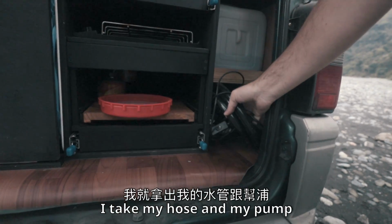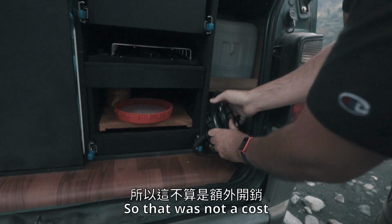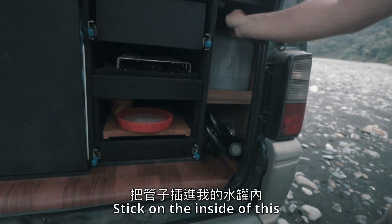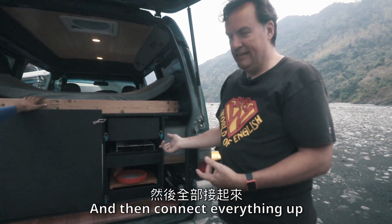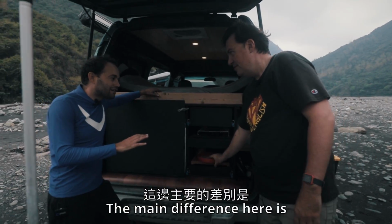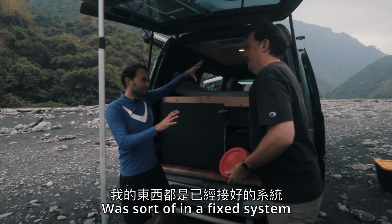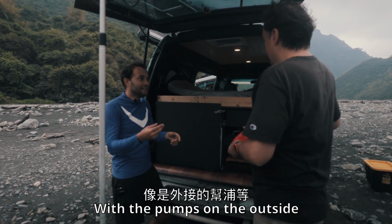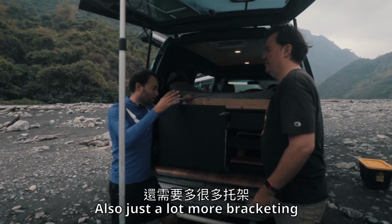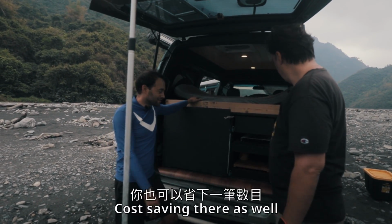I take my hose and my pump, which I already had, so that was not a cost in making my Delica. Stick them inside of this tank, and then connect everything up. The main difference here is I made sure everything was in a fixed system, and I had an extra cost with the pumps on the outside. I needed 2 pumps for my setup. Also, just a lot more bracketing and pipes required. So a little bit of cost saving there as well.